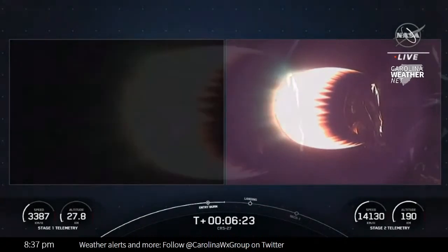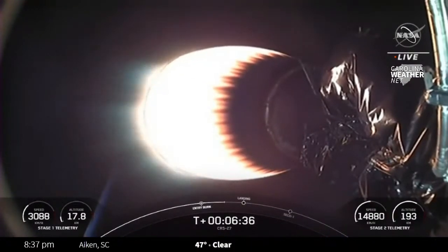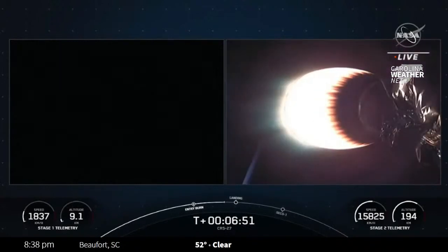Now, as we get closer to the first stage landing, it's good to note that the Falcon 9 first stage is equipped with 4 landing legs made of state-of-the-art carbon fiber with aluminum honeycomb. And these are placed symmetrically around the base of the rocket and deployed just prior to landing. If successful, this landing will mark the 178th time that we've recovered a first stage booster, including both Falcon 9 and Falcon Heavy missions. And we're about 15 seconds or so away from landing.